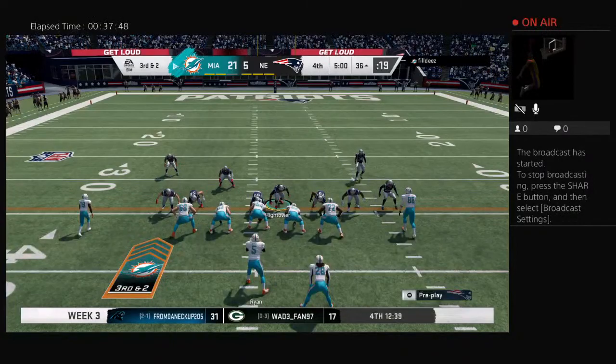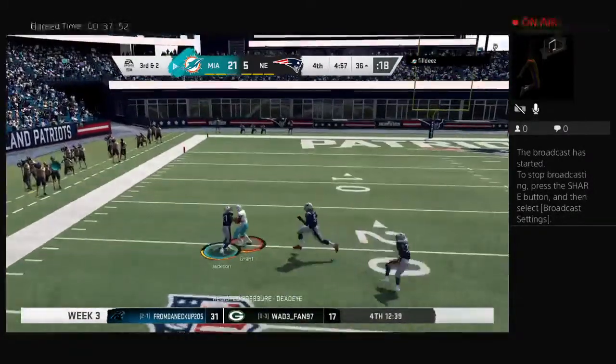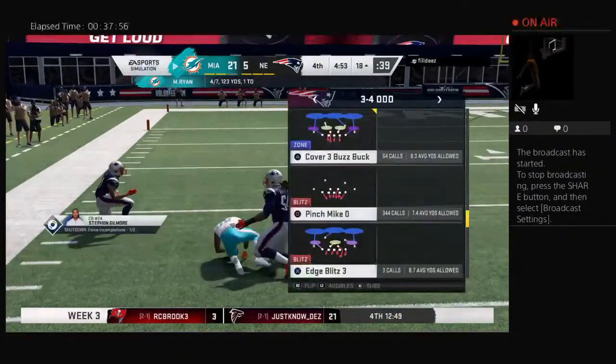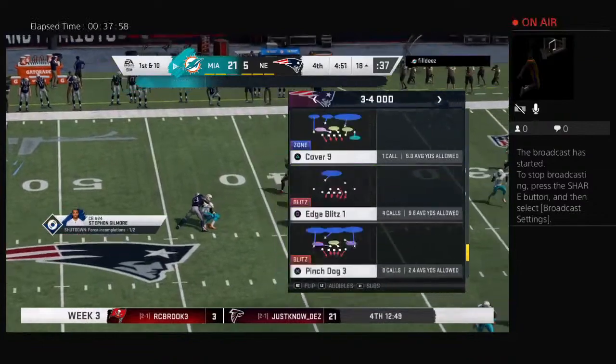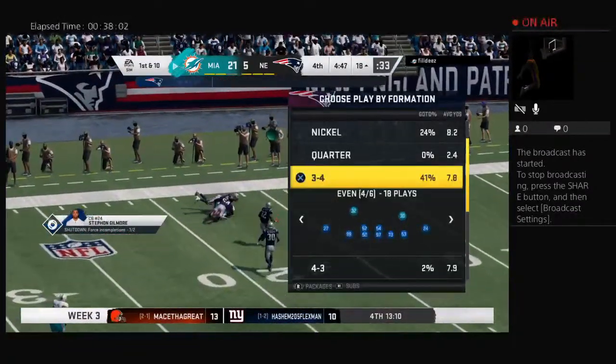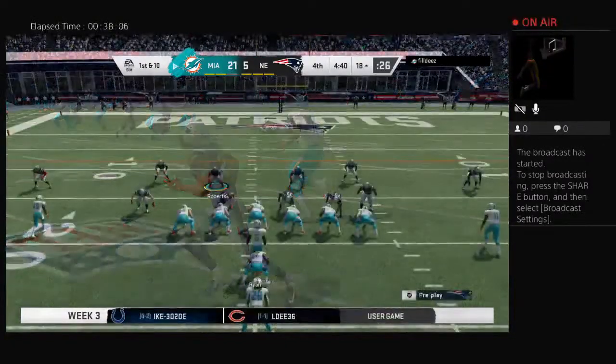After the incompletion, here now, 3rd and 2. Now it's Ryan. It's complete to Grant. And inside the 20 before he's brought down. 18 big yards on that one, and a Miami first. They have the nice cushion. They just want to pour it on right now, still throwing the football.